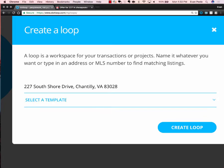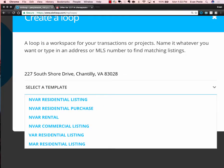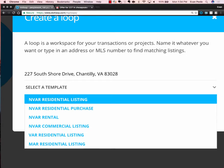I also see the option to select a template. So here we see the NVAR listing and purchases, NVAR rental, VAR listing, MAR listing. We're going to build out the rest of those VAR and MAR templates. I need to work with Mike on that. So those should come out in, let's say, before the end of the week here. Now, we're doing a Northern Virginia residential listing, so I'm going to choose that template.